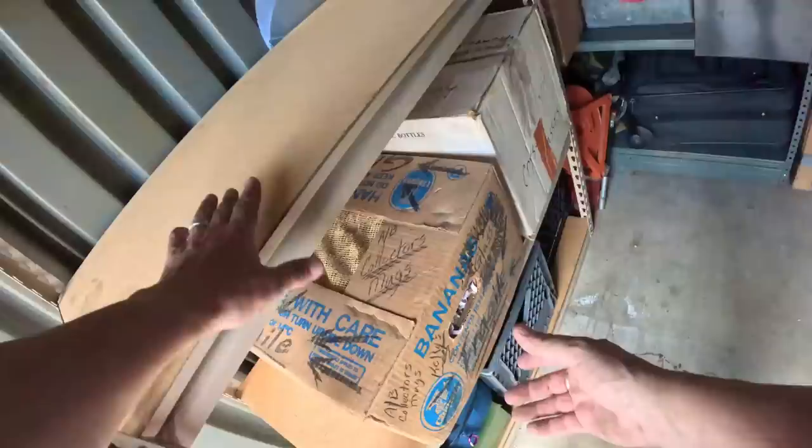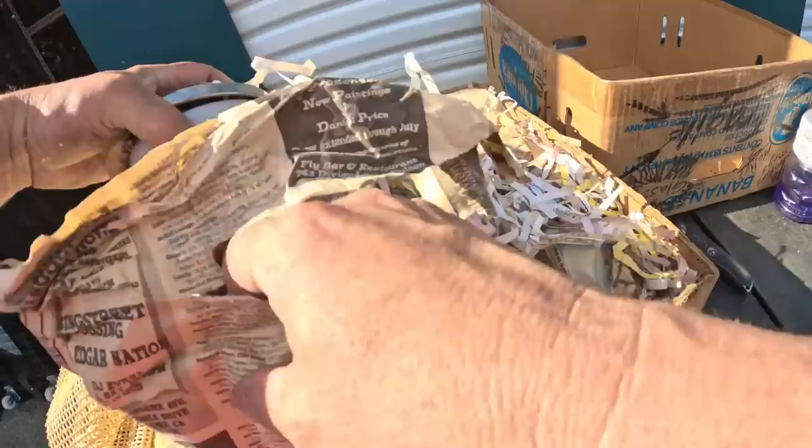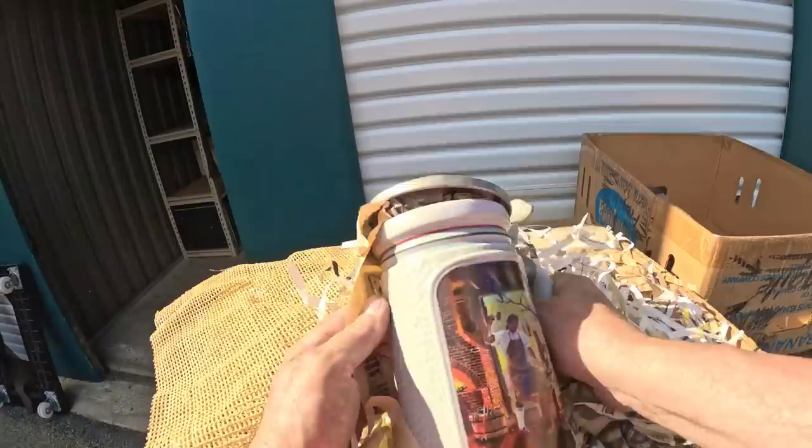Next box. Collector's mugs. Ooh, it's got some weight. Ooh, what do we got here? Wow, they are packed so tight. Ooh, this is a Stein. Look at that. Building of America Stein Collection, 1985 by Avon Village Blacksmith. Okay.